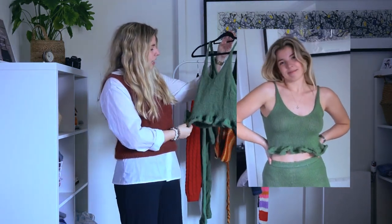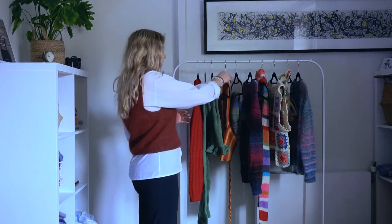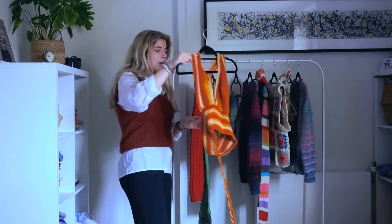But I do think that it's still a successful project. It's just not my style. So following all the knitting, I thought I'd try myself at crocheting. I think there's a lot of possibilities with crocheting, and it's a little more freehand. The first project I did for crocheting was this halter top.